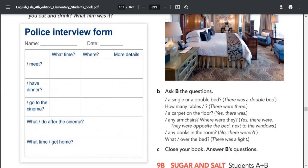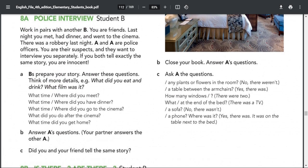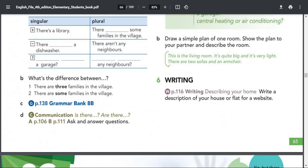Например, single or double bed? Кровать двухспальная или нет? Сколько столов? Есть ли ковер на полу? Any armchairs and etc. Ответы правильные даны в скобках. И здесь другие вопросы, например, есть ли в комнате растения? Есть ли стол между стульями? And etc. So we'll do it during our lesson.